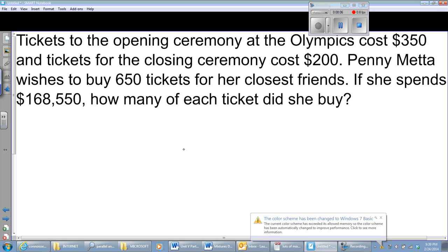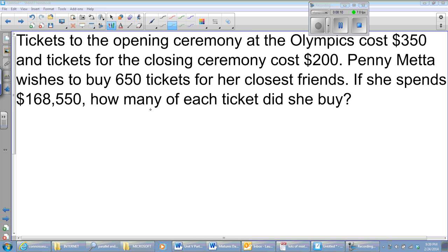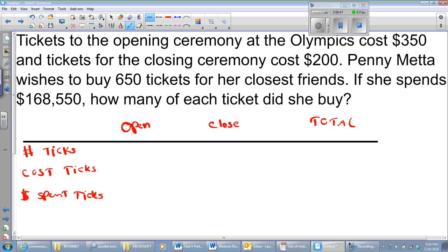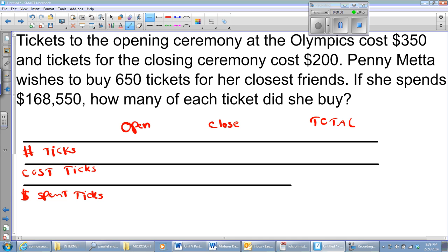There it is. Oh, that was a little bit scary, but okay. So, let's see here. We are going to have the opening, right? And we're going to have the close, and we are going to have the total. Now we need the number of tickets. We need the cost of the tickets. And we need the money spent on the tickets. Yes, I need my lines again. I go zoop and zoop and zoop. There we go. And then I go zoop and zoop and one more time zoop.